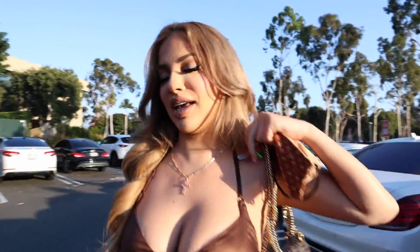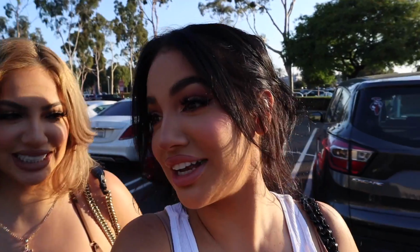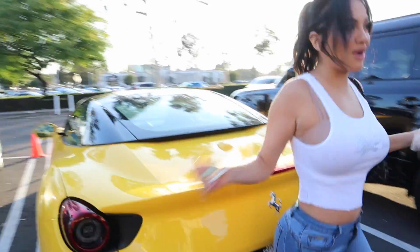Let's do outfit cam because you look fire. Thanks, babe. This is my second time wearing this shirt. Okay, the BBL is coming through. You guys, I've been getting a little thicker-licious. No, you guys, I've been gaining a lot of weight. Oh my God, you look cute, Bri. Damn, that ass is fat. My new car, you know, Ferrari.